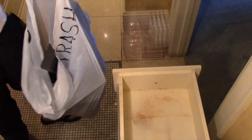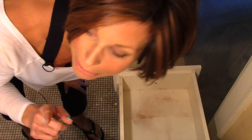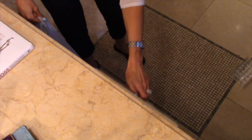It's moving day, baby. That's it. I've been instructed to close the bag and never look back. This drawer is smaller. This is going to hold lipstick. Okay, so drawer number 1 is done, and the stuff that I pulled out for the girls will now go into the girl bag. All right, here we go with the next drawer.